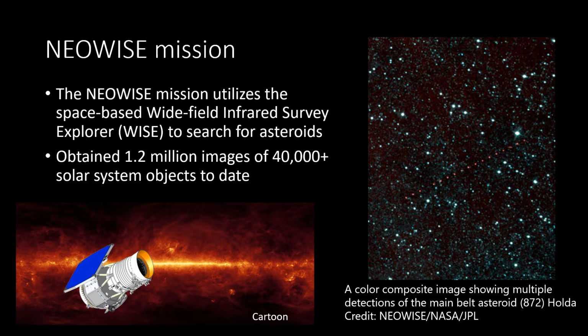The picture on the right is a photograph of an asteroid called 872 Holda. And what you see here is basically a composite image of about 15 or 20 pictures that were stacked on top of each other, all of the same patch of sky. So when you look at it, you see a bunch of white dots, a bunch of stars. And then this red dot that seems to move against the background stars in these images, that is your asteroid. So we're looking here, in this case, at an example of an asteroid detection in the main asteroid belt. This is not one of those near-Earth asteroids.